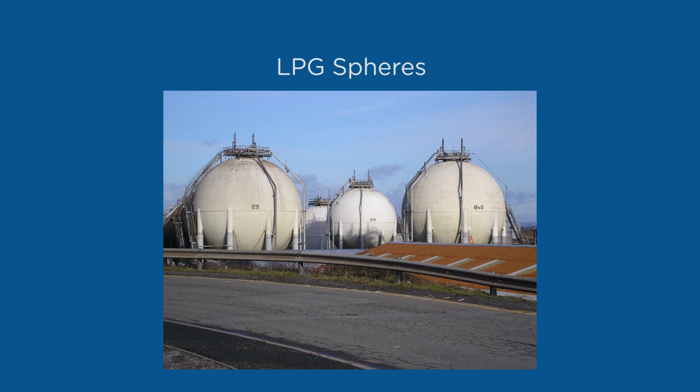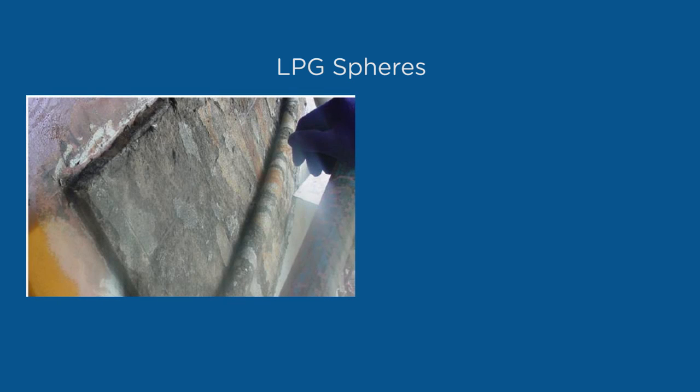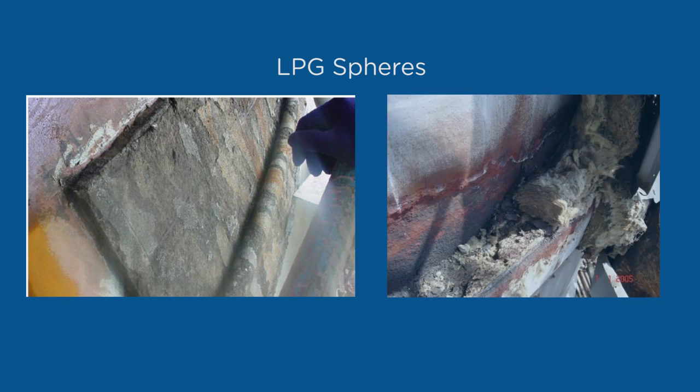A leak in this liquefied petroleum gas holding sphere presents a potentially disastrous hazard. As with most insulated structures, equipment, and piping, the improper protection of insulation can result in corrosion damage, inadequate production rates, and safety concerns. Stress corrosion cracking can result from the use of metal lacking to protect insulation.